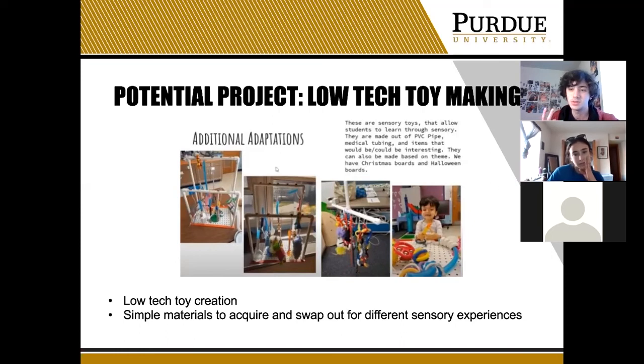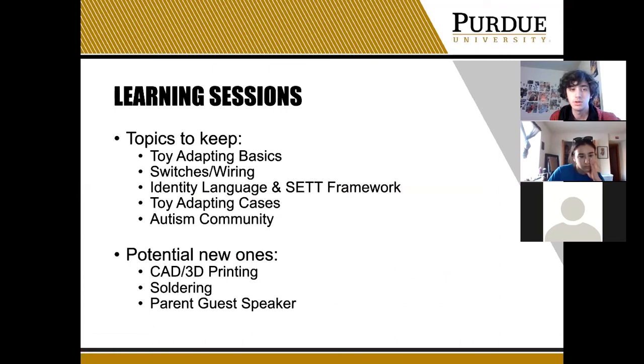So those are the two projects that might be new for next semester, in addition to the three we currently have now, and one of them that might be phasing out. But yeah, just a couple new things that might be up for next semester.